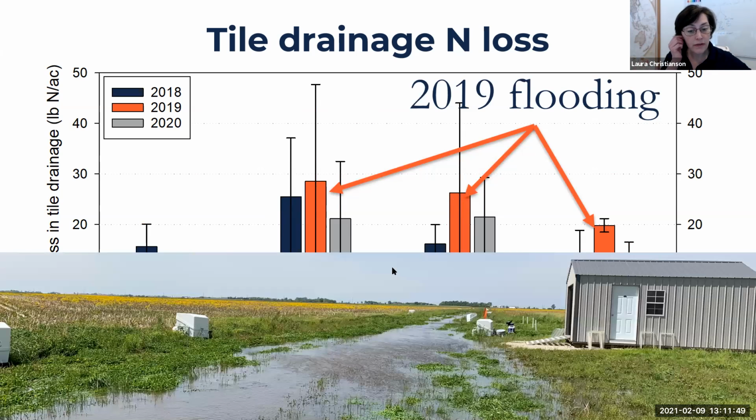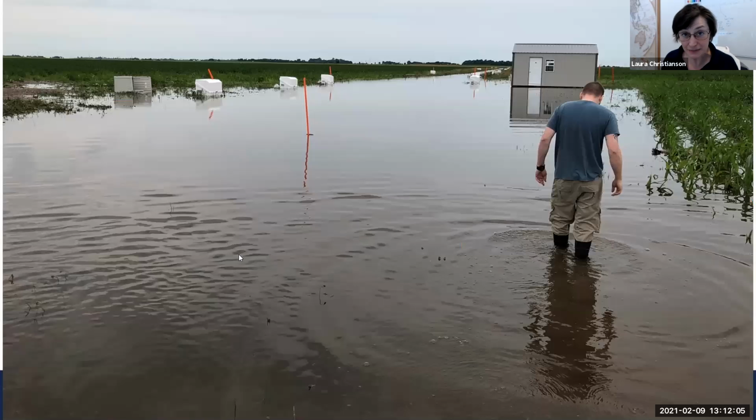And just to show you what the farm can look like, I found this picture as I was making this presentation, and I thought, oh, that does a pretty good job of illustrating how wet, especially the driving path can be at the Dudley Smith farm. And then I found this picture, which I thought really illustrated some of the challenges that we have dealt with in our tile drainage research at the Dudley Smith farm.